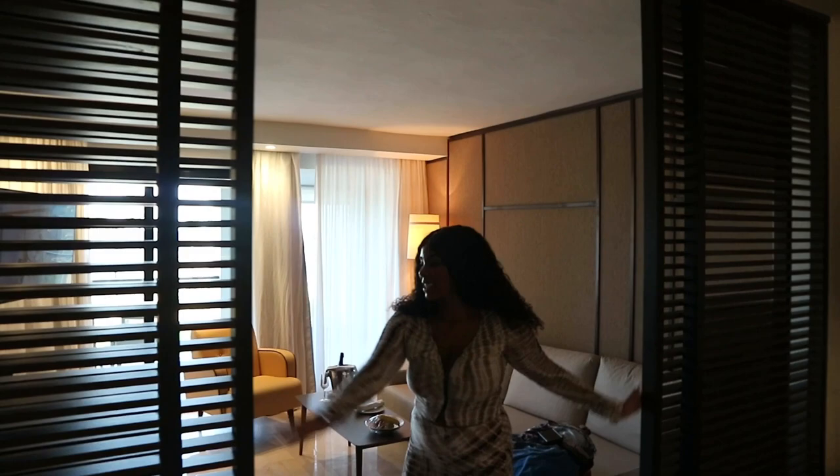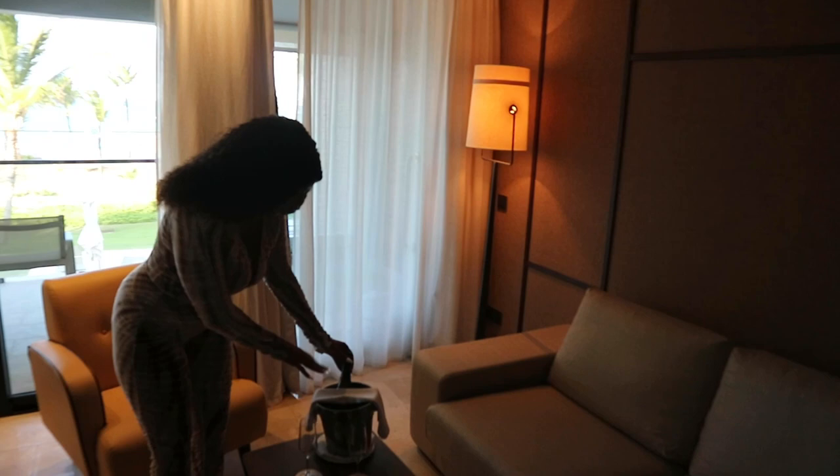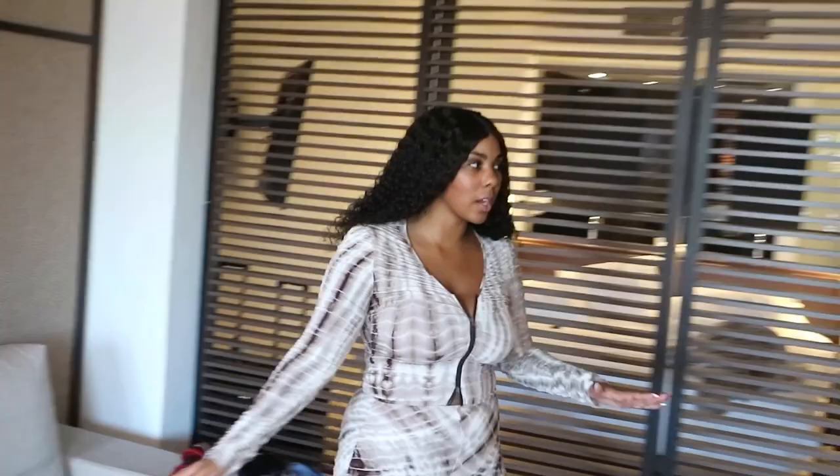And so this is kind of where you're going into the living room area. It's my baby's birthday, as I said before. So they hooked us up with the fresh fruit and then also the bottle of champagne. All right, y'all, so we had to get another angle so y'all can get the full experience for the lighting and everything. So as I said before, this is the living room area, and then this is kind of like the turn up nook, as I like to call it.